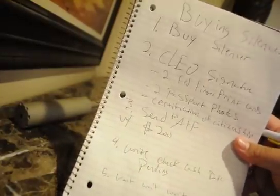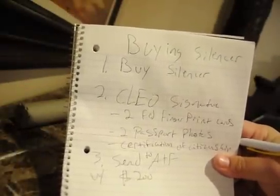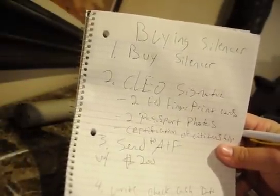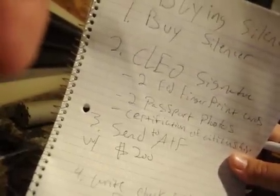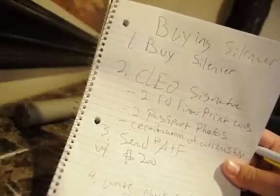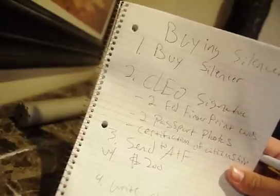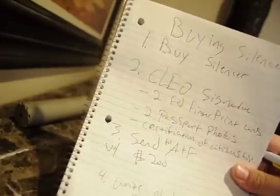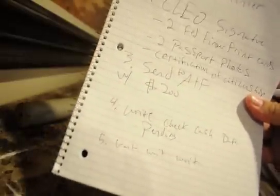So again, this is the process for buying a silencer. I'm trying to get this straight here. Okay, number 1, buy the silencer from your FFL. Number 2, you need to get your chief law enforcement officer signature, which will include getting 2 federal fingerprint cards, those are the blue ones. 2 passport photos. Those are to be cut out and pasted on the forms. You also need a certification of citizenship form that your FFL should give you. Mail all of those things to the ATF with a $200 tax stamp check.